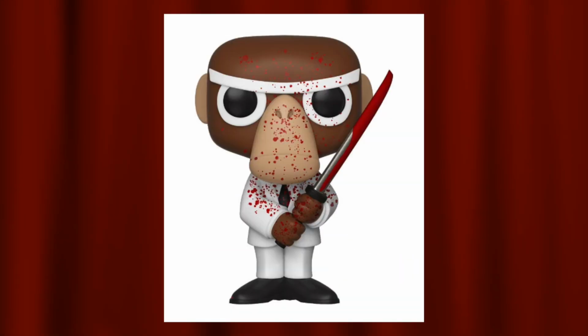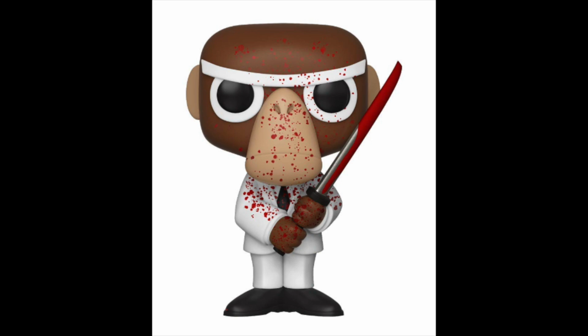So coming in at number 25 is the White Suit Monkey Assassin. Now there was a different version made where it was wearing a blue suit, but I chose the white suit version because of the amount of detail that's put into it. Obviously, it shows exactly the character, Monkey Assassin. There's a bunch of blood all over him as if he were to have just finished a job.